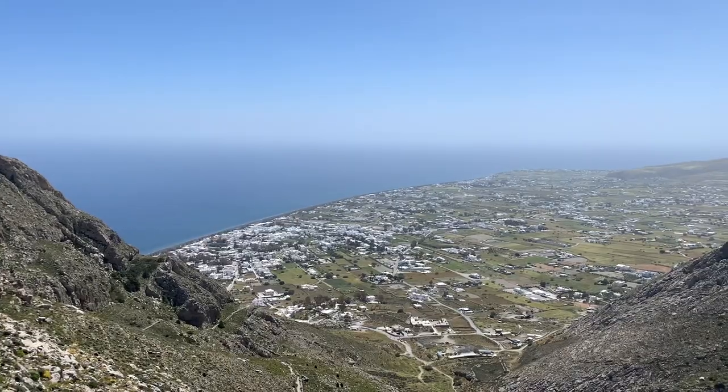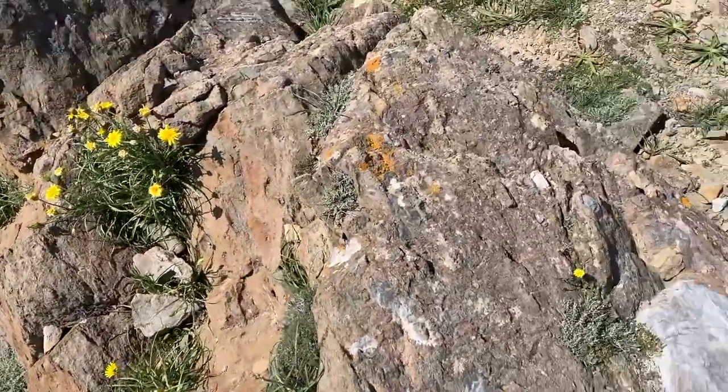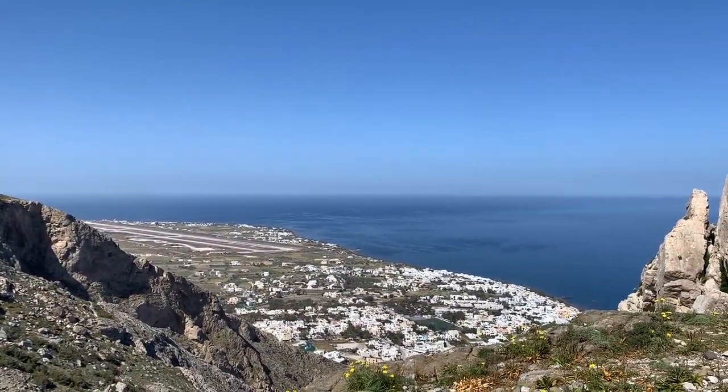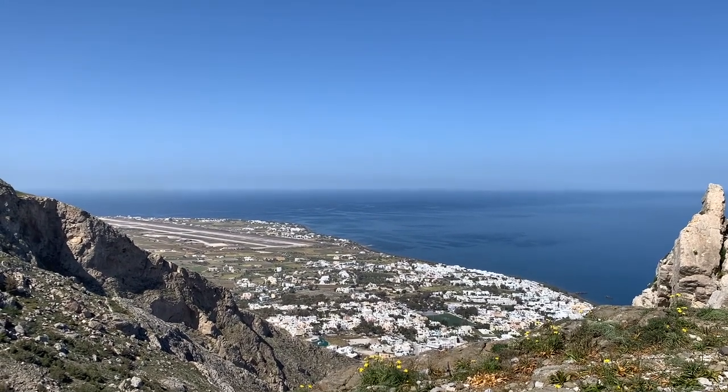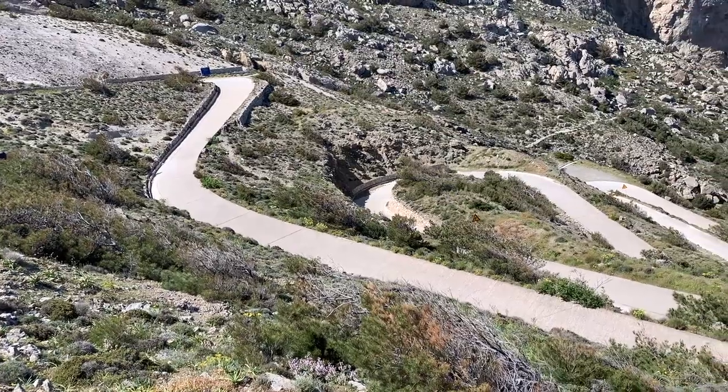We are on the top of the mountain which separates two coastal villages. What is actually interesting about this place is that it used to be an ancient settlement, but right now it's an archaeological site. There is the village of Perissa on one side and Kamari on the other. It is also possible to get here by car from Kamari. This is the road which leads up here.